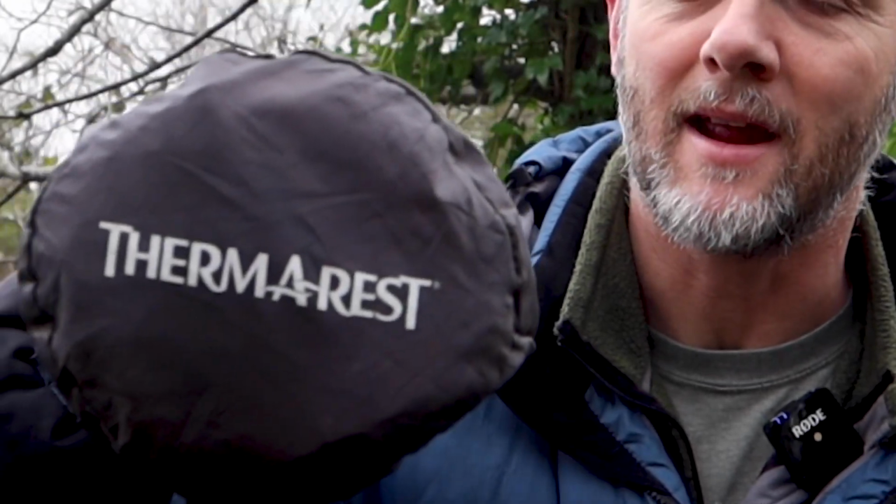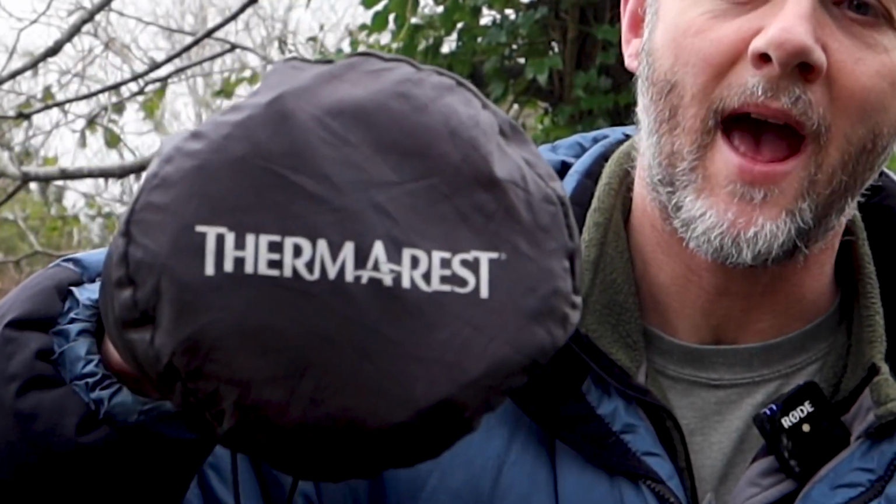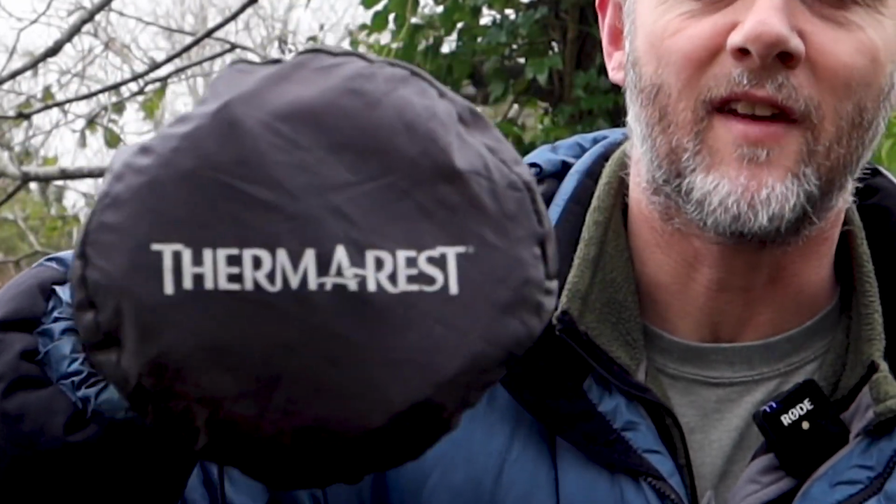From my perspective, the most valuable but easily overlooked piece of kit that I carry is this. It's my Thermarest NeoAir XTherm inflatable sleeping mat. Hell of a mouthful. That's the most valuable but overlooked piece of kit that I think I carry.